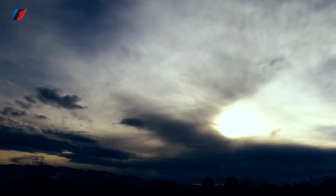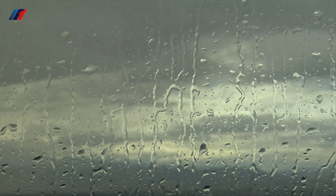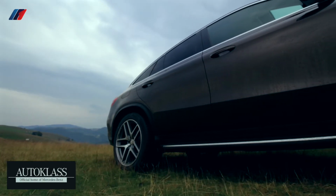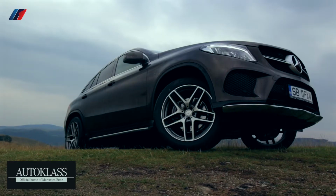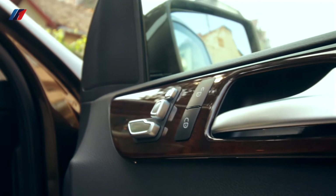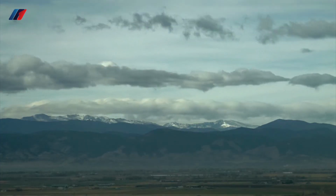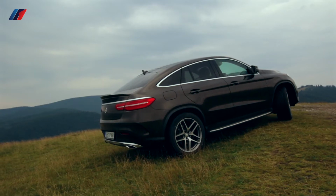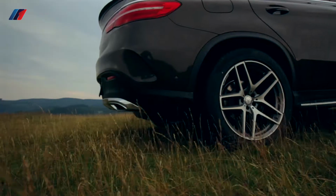...time where car makers were coming up with all sorts of crazy ideas in order to increase their sales, the Coupe SUV was born. A concept designed to combine the size and practicality of an SUV with the elegant shapes and the sportiness of a coupe. And, since BMW was the only one getting all the laughter on the forums, Mercedes decided to join the party as well. Meet the new Mercedes-Benz GLE Coupe, the old ML now in an X6 format.